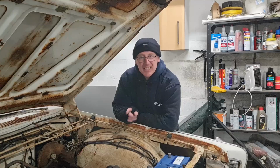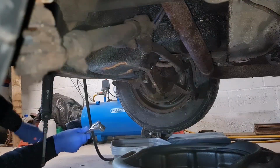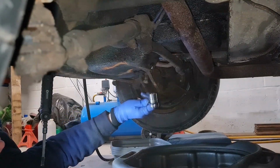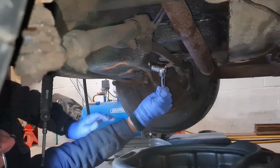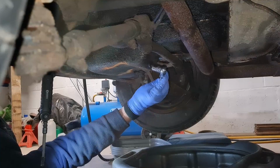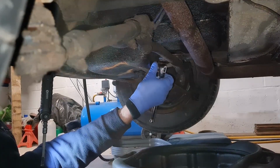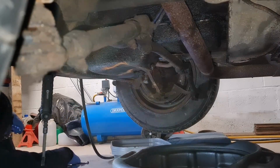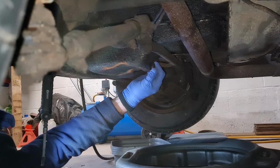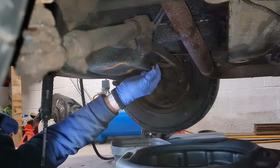Time to give Miss Daisy a well-deserved service. Right, first things first, let's give this an oil change. I'll tell you what, there's a dent in this sump. Here we go. Let's see what this is like. I want to smell the oil, see what she's like, whether or not the lift pump has been leaking into the oil. Don't drop it in there, for God's sake.